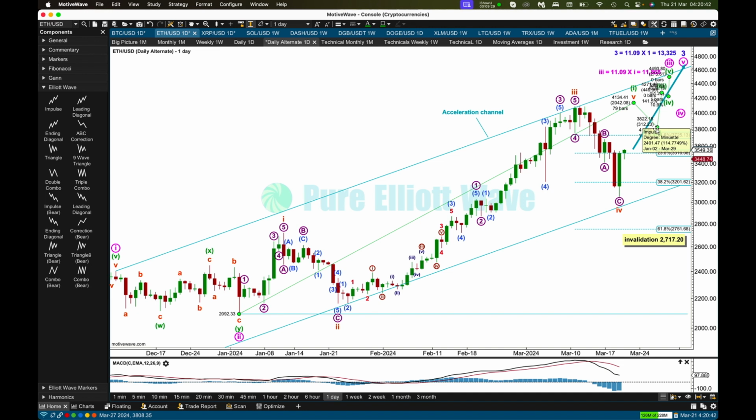Now I hope that makes sense. The 2 wave counts I've got here, the main one seeing the middle of the third wave, and this new alternate seeing it just as another first wave, completing as an impulse higher.